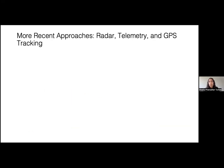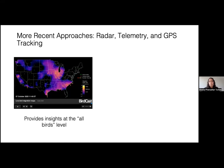More recently, a number of new exciting technologies have been developed that provide information about various levels of avian migration. So for example, BirdCast is a really cool collaborative project between the National Audubon Society, the Cornell Lab of Ornithology, and a bunch of other organizations that uses radar data to provide real-time predictions of bird migrations. If you check out their live bird migration maps, you can actually watch the real-time movements of migratory birds as they travel en masse across North America, which is pretty incredible. You should definitely check this out if you haven't already.